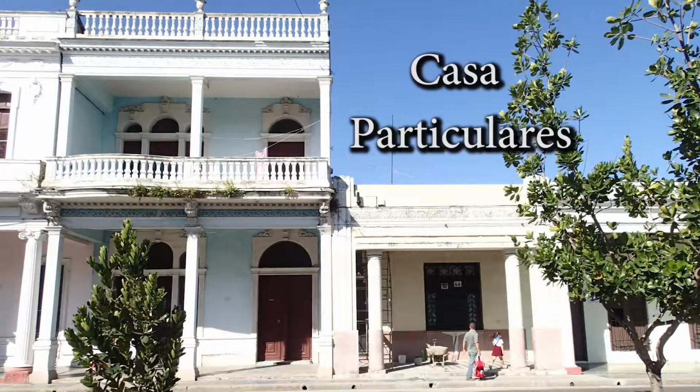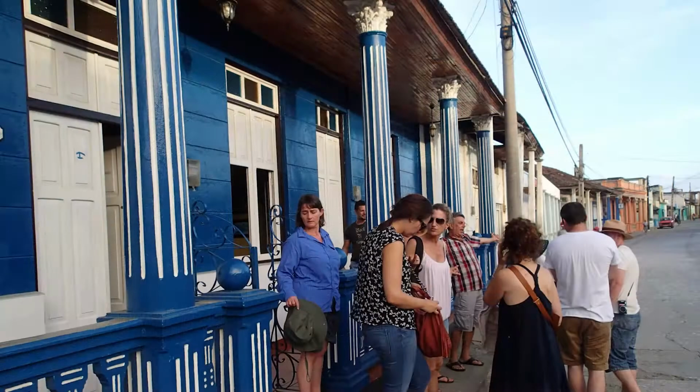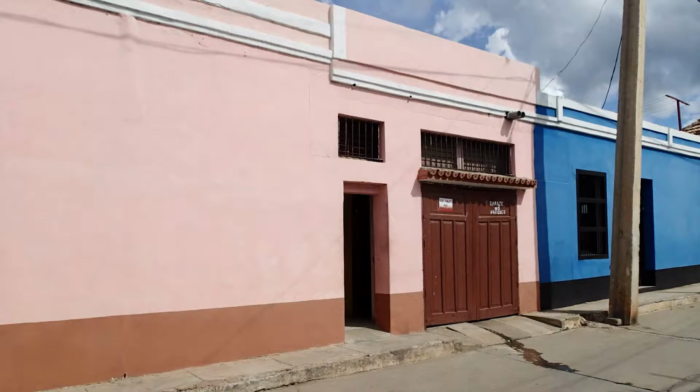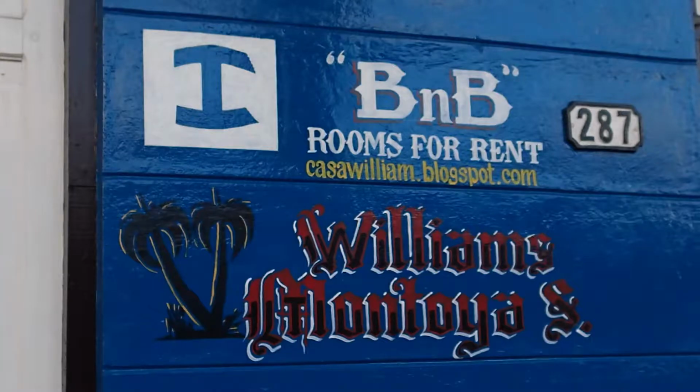Since 1997, the Cuban government has allowed residents to rent rooms out to tourists. They are called Casa particulares and come in all shapes and sizes and conditions. This is the most common form of accommodation in Cuba. They are private homestays, very similar to bed and breakfasts. Here you'll stay in a local Cuban's house, have your own room, private bath and typically home-cooked Cuban meals.